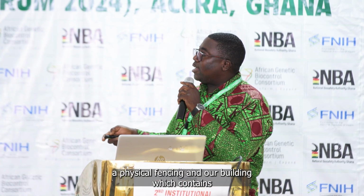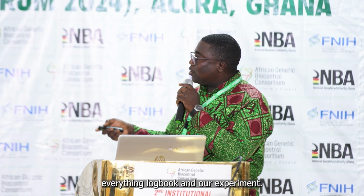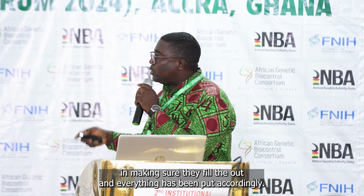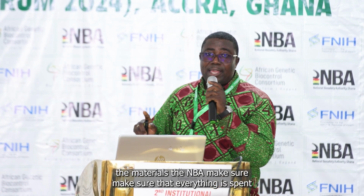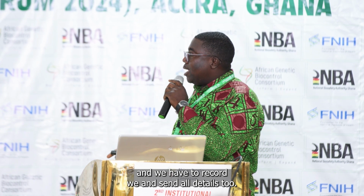So just for you to look at our structure, or our CFT field: we have our main gate, a physical fence, and our building, which contains everything, our logbook and our experiment, and we have a meeting room where we meet. As a biosafety officer, this is what we normally do in planting, making sure the field layout and everything has been put accordingly. And when it comes to disposal of the materials after each experiment, if we have no intention of recycling, the NBA makes sure that everything is burnt, and we have to record, weigh, and send all details to them.